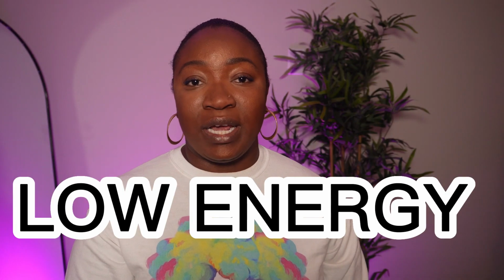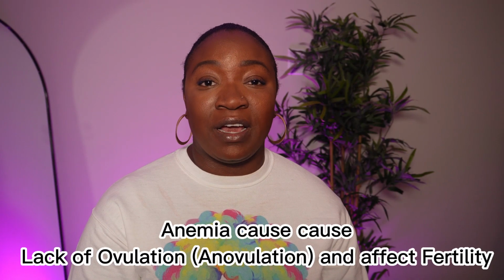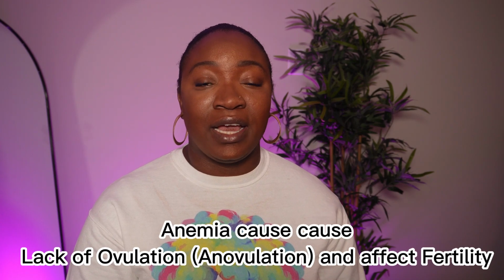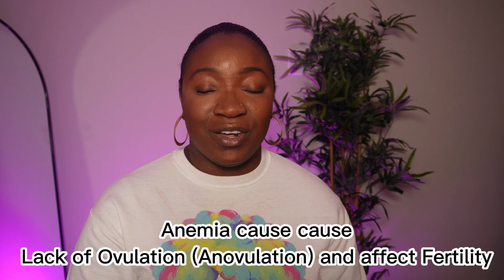If you have low energy, if you are always fatigued, you may want to get your blood count checked. Anemia is going to adversely affect your fertility. It's going to affect your ability to ovulate and things like that. So get your iron checked. And if you have low iron, then you want to supplement with iron supplements.